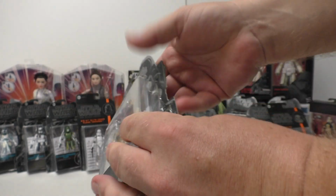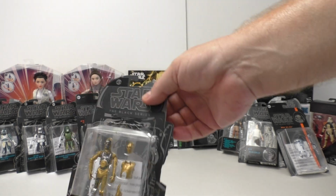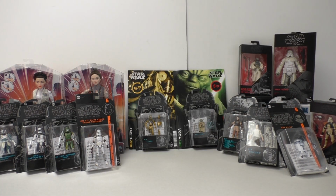So, but you're not going to want to keep most of these carded, because look at the state of the bubble. Look at the state of the card. These are for opening. These are £5 each. They are perfect for opening.